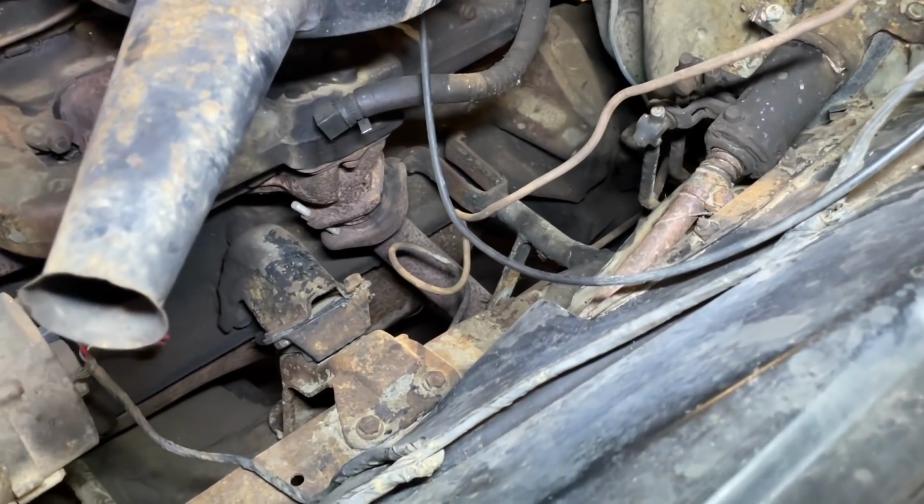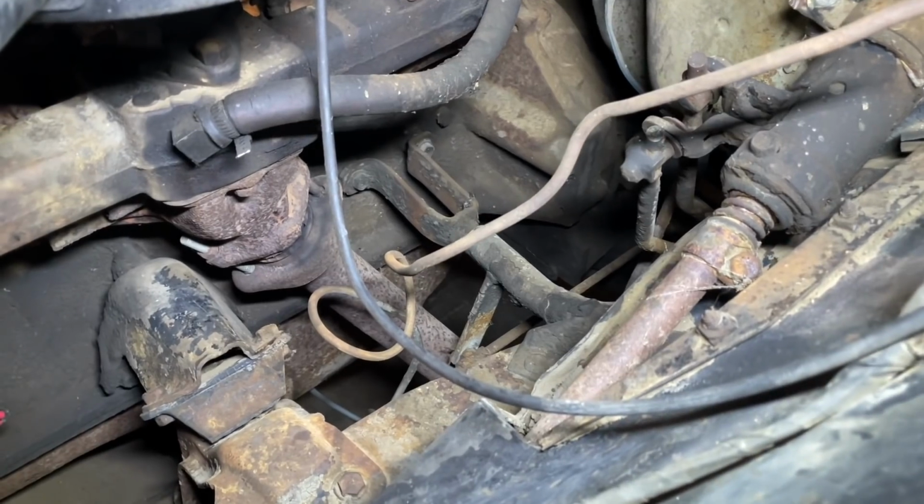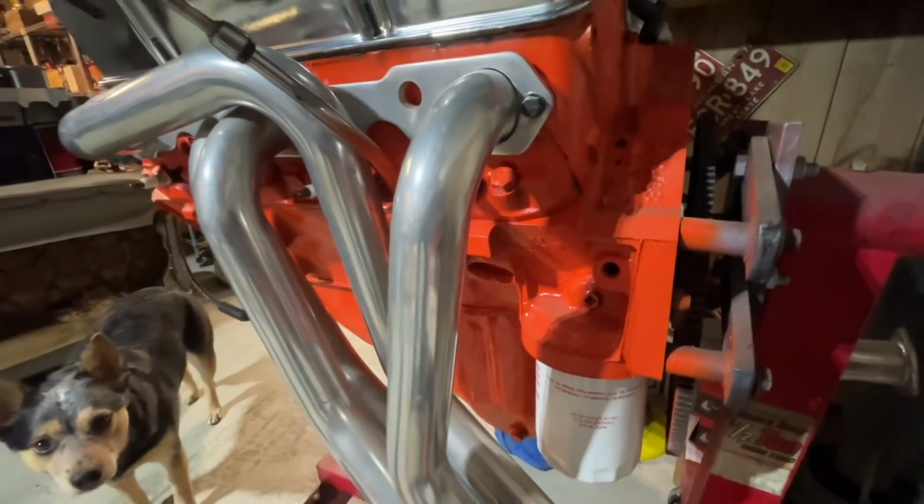The 6-cylinder has this big bracket that bolts onto the side of the block and mounts the cross shaft to the engine. And my brother seems to think that the cross shaft is the same. It's just the ball ends up going right into the side of the block on a V8. So I hope that's the case. If anybody out there knows whether I'll need to get a different cross shaft to switch the V8 into this truck from a 6-cylinder, let me know in the comments. I'd appreciate it. I'm hoping that the cross shaft is going to be okay.